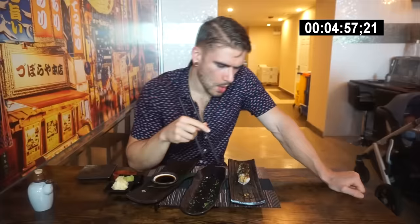This is ika? Yep. Got it. So we got some squid. What do you have on the squid? Well, what we do with squid is we slice it a certain way so that the texture, when you bite into it, is not as chewy. So you cut with the grain or something like that? Technically we create those cuts.